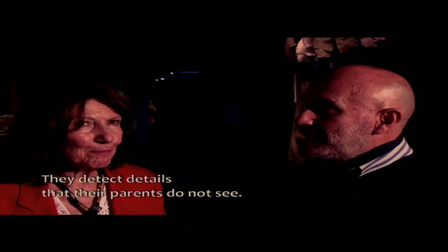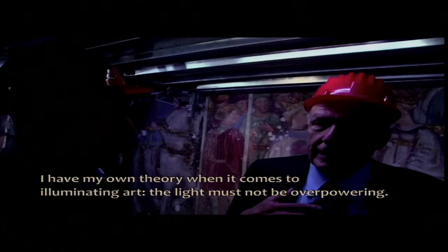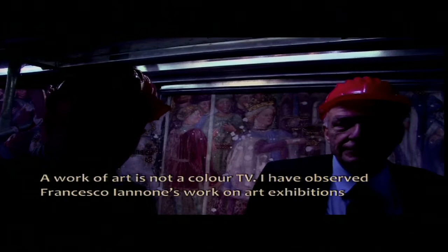Io ho una teoria sulla illuminazione delle opere d'arte. We have a theory on the lighting of a piece of art. L'illuminazione non deve mai essere violenta. L'opera d'arte non è lo schermo della televisione a colori. It's not a screen of TV.